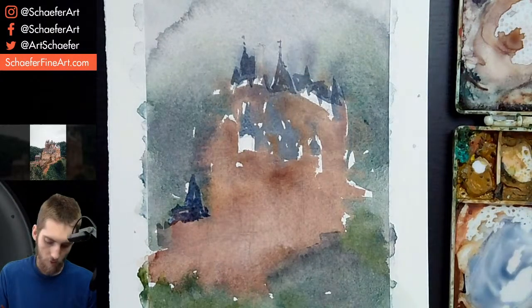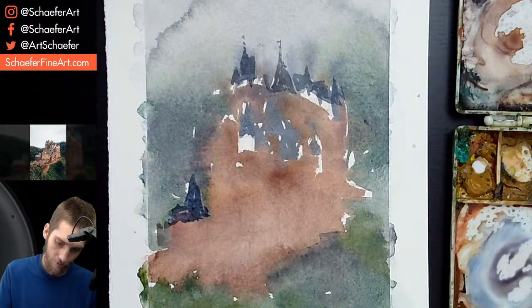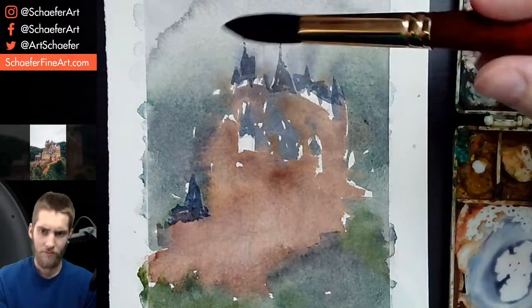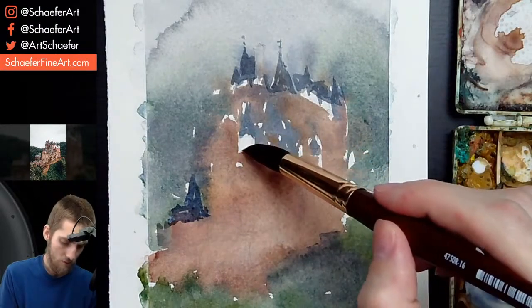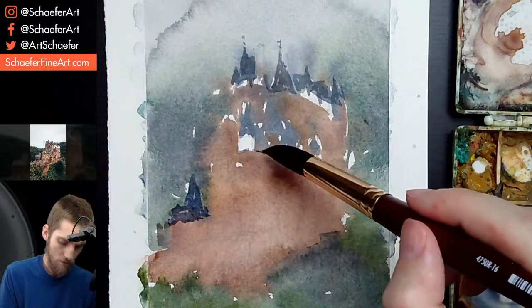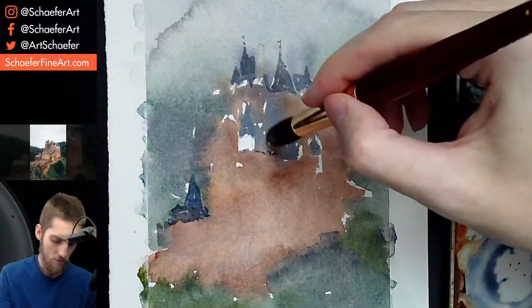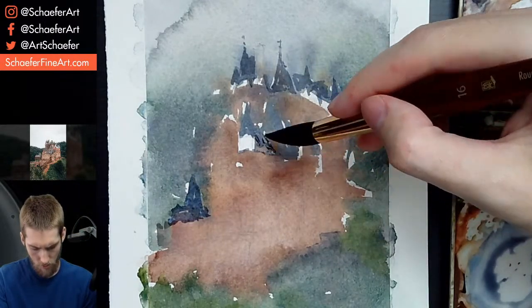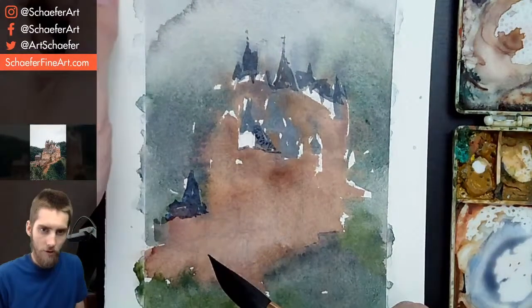And I'm just trying not to overwork it. I'm trying to just put some strokes down and leave it. Just be confident about it. Oh, getting a lot of glare though. It's really hard to see what I'm doing.